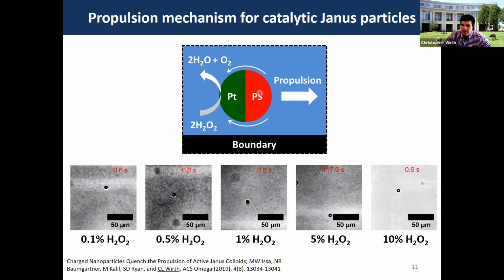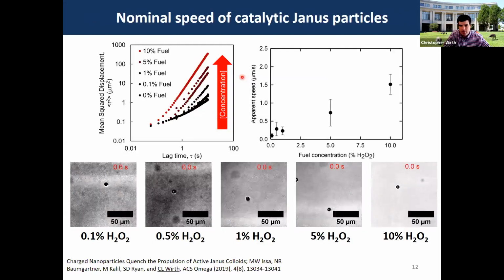There are other effects that might contribute to this locomotion. We're starting to get more interested in that now, specifically what kind of chemistry can be adjusted on this platinum cap. I don't have much to say about that right now, but nominally, it's how you should think about it. You have peroxide, it decomposes, it propels the particle, so as a consequence, you get this concentration dependence. And indeed, you can measure how the mean square displacement changes with peroxide concentration, and you can nominally measure how the speed increases with peroxide. So none of that is really new for us.